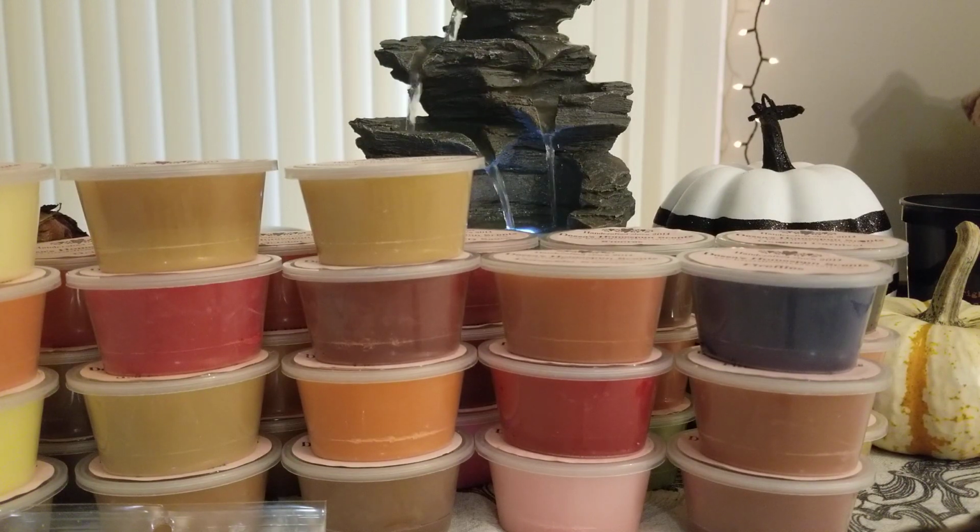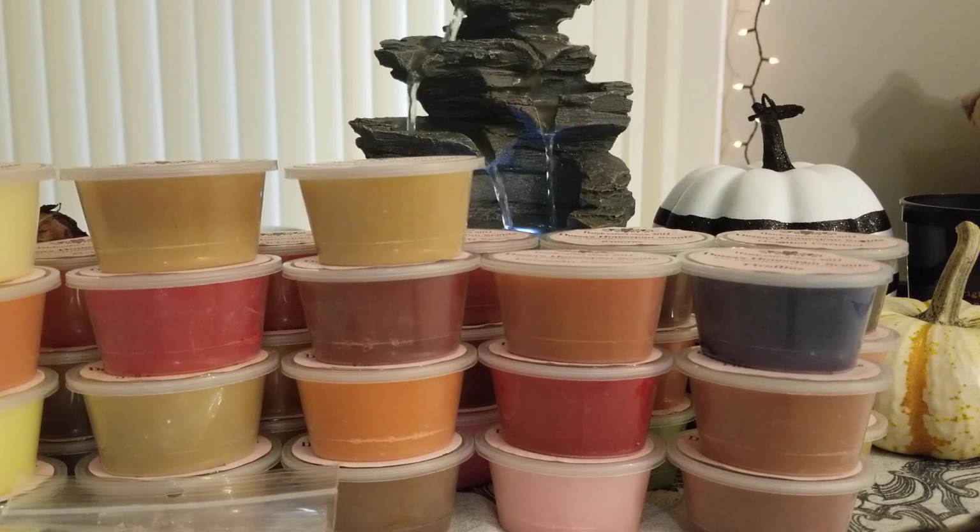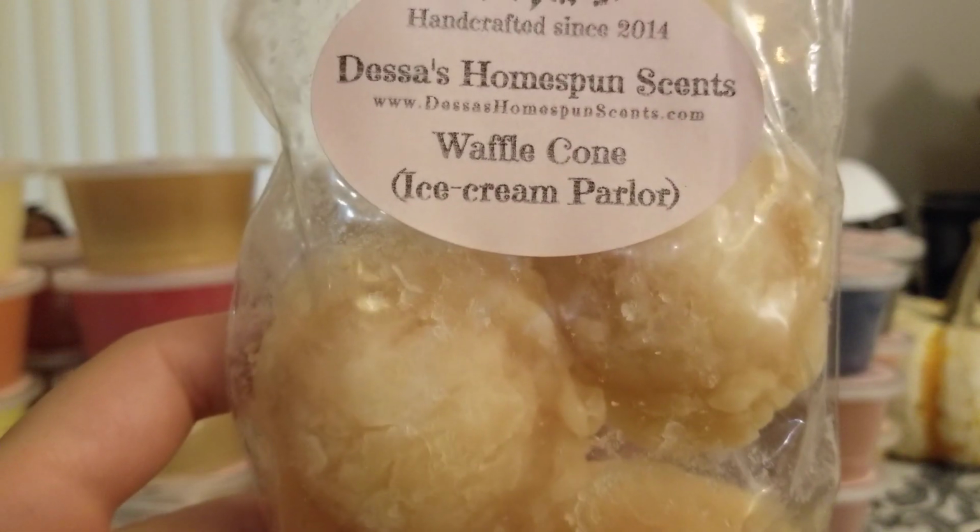This is pretty good. I wish it was a little bit stronger. But you do definitely get that butter pecan scent. So we'll see how it does on warm. I'm definitely going to run out of room here. All right, let's see. Okay, here's the other, the Waffle Cone Ice Cream Parlor.